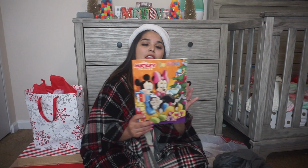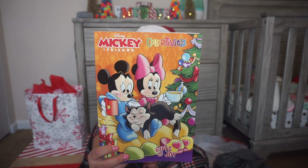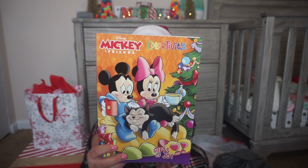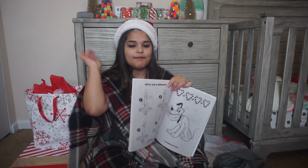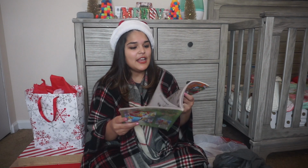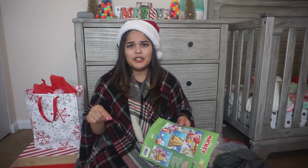The next store is Five Below, and I only got her this coloring book. It's this Disney Mickey and Friends color activity. It brings coloring, of course, as well as some puzzles, and I just thought it would be really cute for her to just color and go and have fun with it. It also has those connect activities, if you guys remember, where you had to go from dot 1 to dot 2 and 3 and so on and so forth, and then you would come up with a picture. So it brings that.